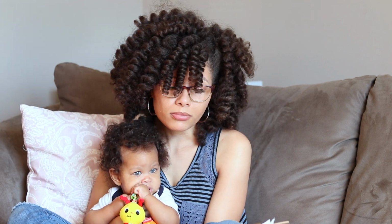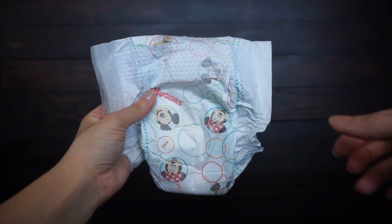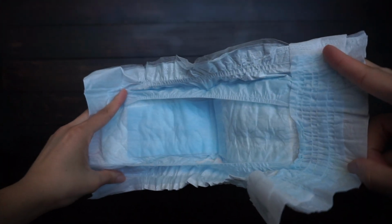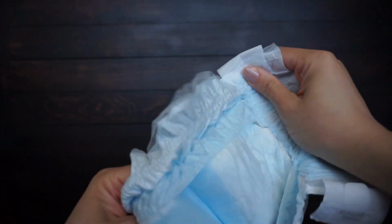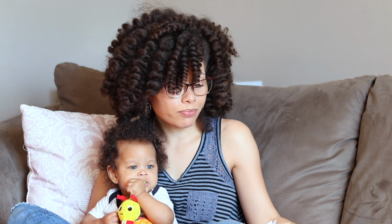So yeah, the Huggies Snug Dry, the pro is that it holds quite a bit of pee. The cons are that they get really squishy, and the shape of these is awful. It's like a rectangle. It's just like this. There are no curves to fit around the baby's legs or anything. Derek was always like, I don't want my baby's butt cheek sticking out. So if he says something, if he agrees with me, then you know it's got to be not that great.